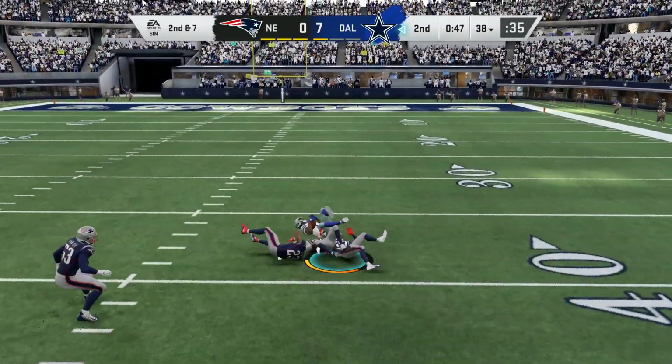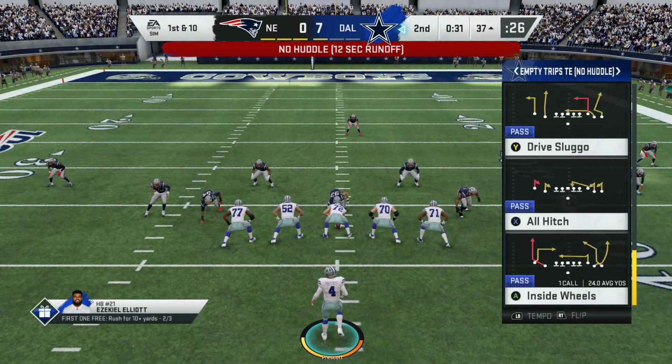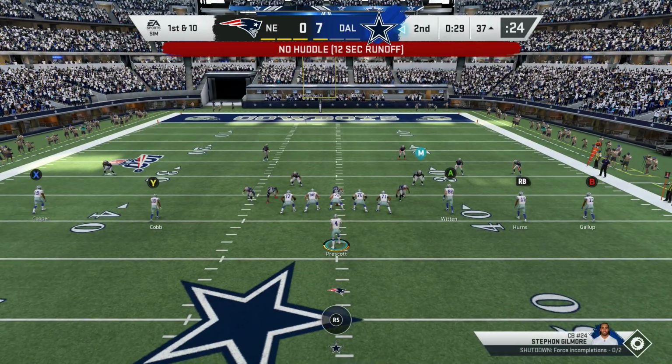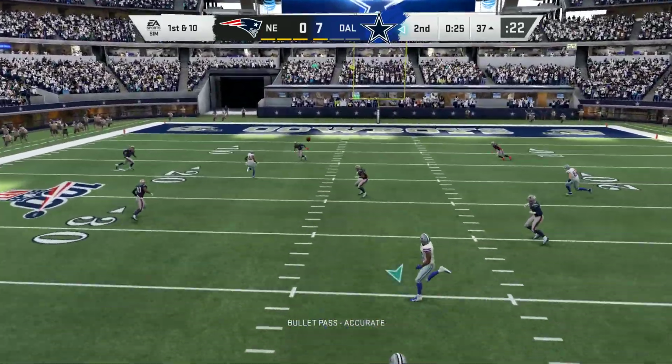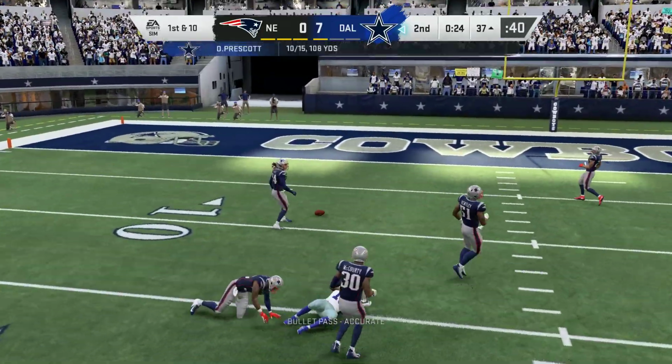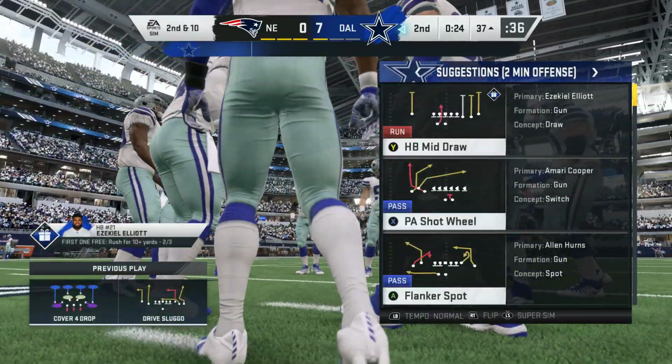Throw right side, taken in by Gallup. And they'll get this well past midfield before being stopped just before the 35. That one covers 24 yards. It's a first down. And that is incomplete. Showed off the arm strength there, but to no avail.